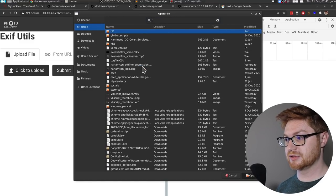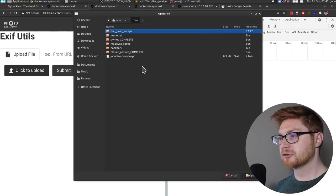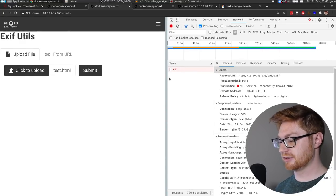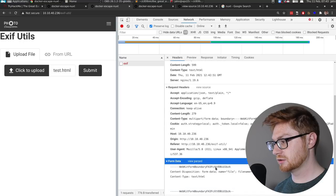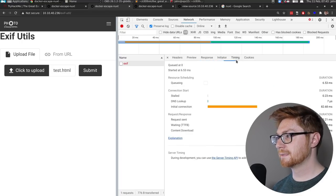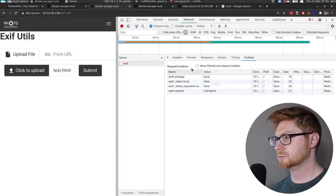I think I'm going to be in CTF. I'm going to be in TryHackMe. Great Escape. Uploads test. Yeah, yeah. That crashed. Service temporarily unavailable? Are you kidding me? File test. The form data is totally fine. A padding to disable MSIE, Microsoft Internet Explorer, and Chrome friendly error page. Is the API broke? Wait, there's an admin cookie? No. Weird.